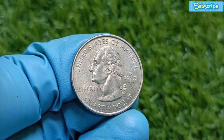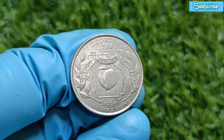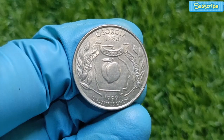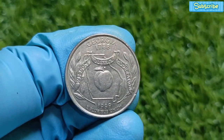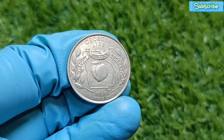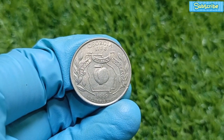Why it's worth millions. So how does this quarter leap from 25 cents to over $1 million? There are 4 key reasons. Rarity. This version of the coin is so rare, only a few pieces are known to exist worldwide. It's not just rare, it's practically a unicorn in the numismatic world.